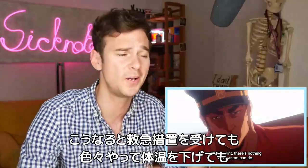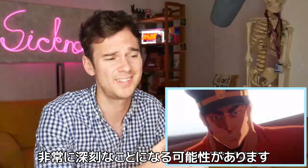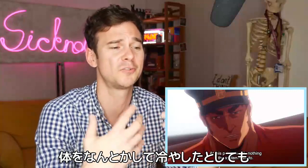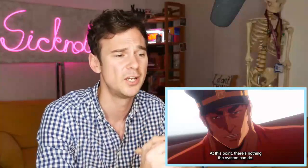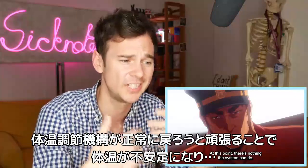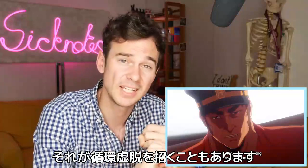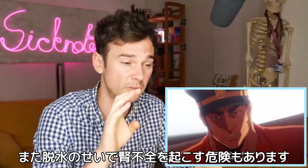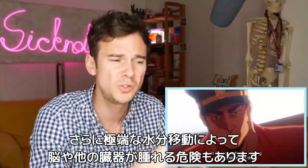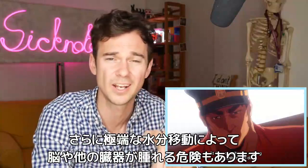Even if they got urgent medical care now and we manage to cool the patient down, they're still at risk of huge problems. I mean, even just trying to cool the body externally, we'd end up having huge fluctuations in temperature as the regulation systems try and come back online. We're at risk of circulatory collapse, we're at risk of kidney failure due to the dehydration, and huge shift in fluid as well, so we can get swelling of things like the brain and other organs.